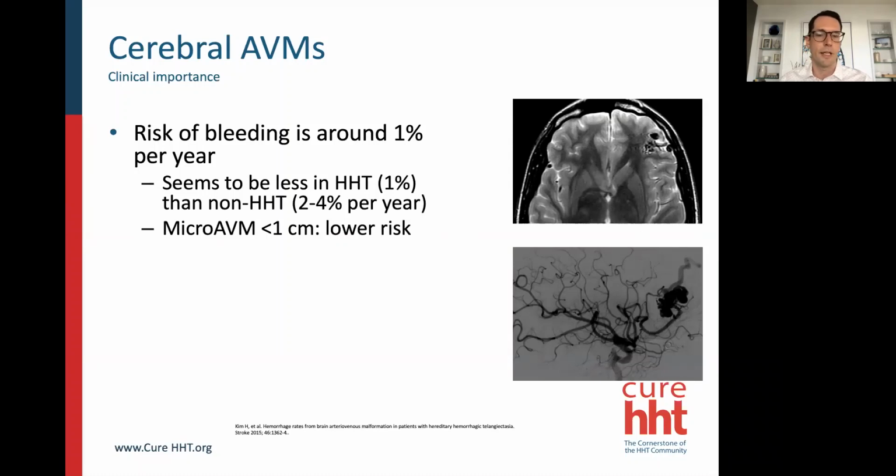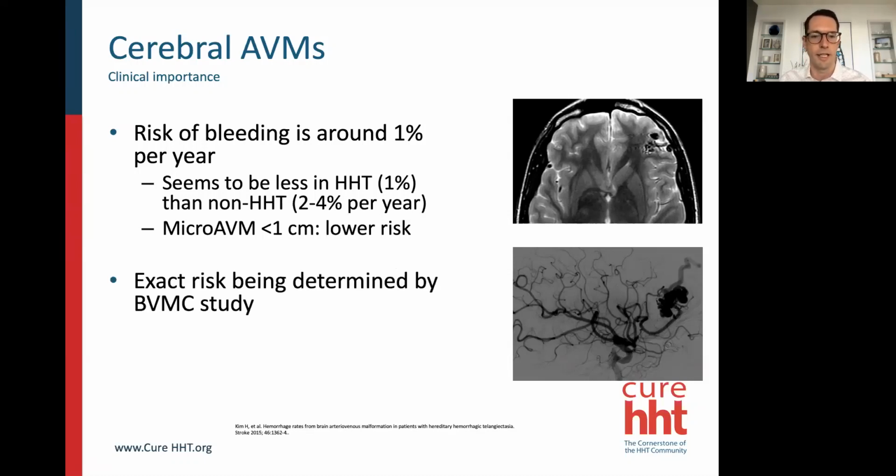Thankfully, the risk is not as high as it is in the general population who have brain AVMs. If you have an HHT brain AVM, it seems to be around 1% per year risk of bleeding. And if it's a smaller AVM, less than 1 centimeter, it's even lower risk and oftentimes low enough risk that it may not need treatment. That's on a patient-to-patient basis and would be based on consultation with a neurosurgeon and neuroradiologist. But in general, the smaller the AVM, the lower the risk. We're actually studying that with a longitudinal study, which some of you may be part of, watching to see how patients do with brain AVMs.